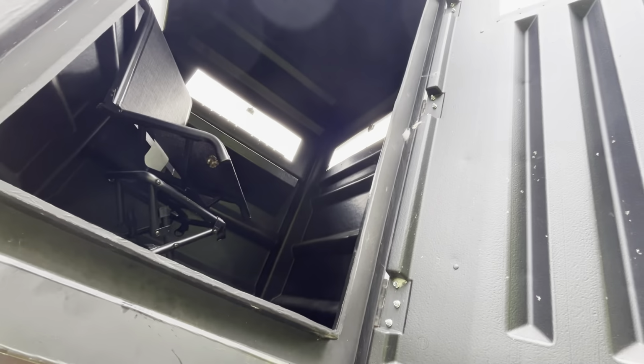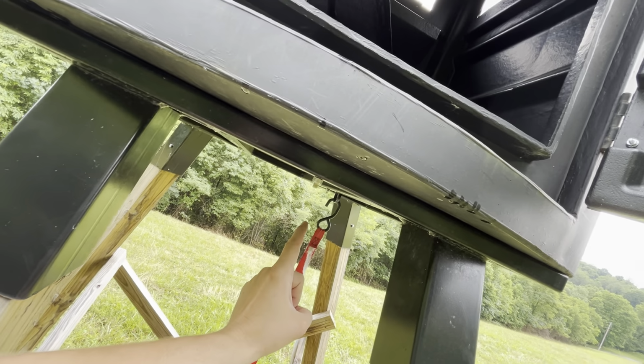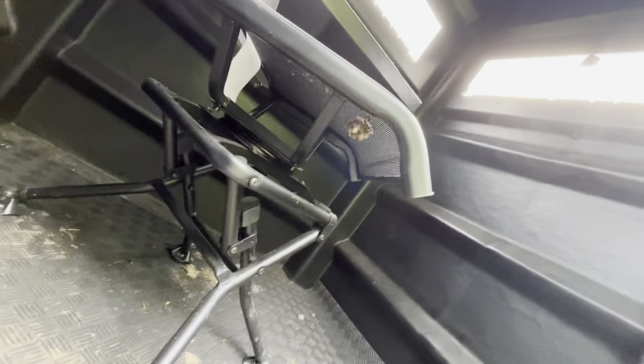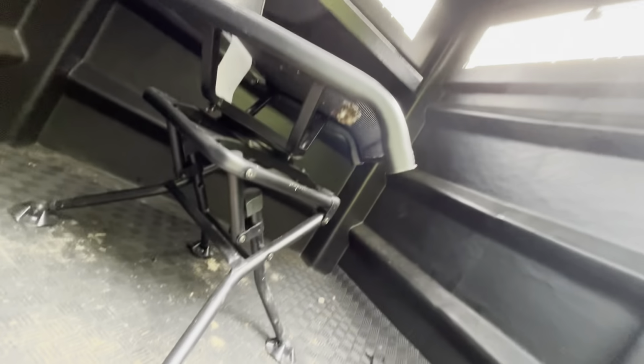Another thing I really like is that it has a door. We have another blind that's like a trap door where you come up through the bottom, and it is so damn hard to get up in and out of there with your gear. I feel like I'm gambling with my life. Sorry guys. Let me scope around and make sure there's nothing in here before I jump up in here. Scary, scary, scary. I'm gonna smack the shit out of that. Give me 1 second.